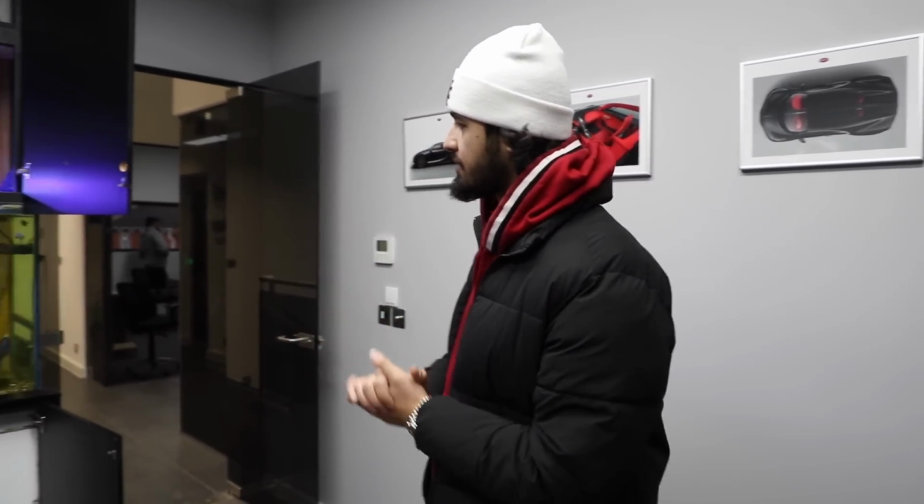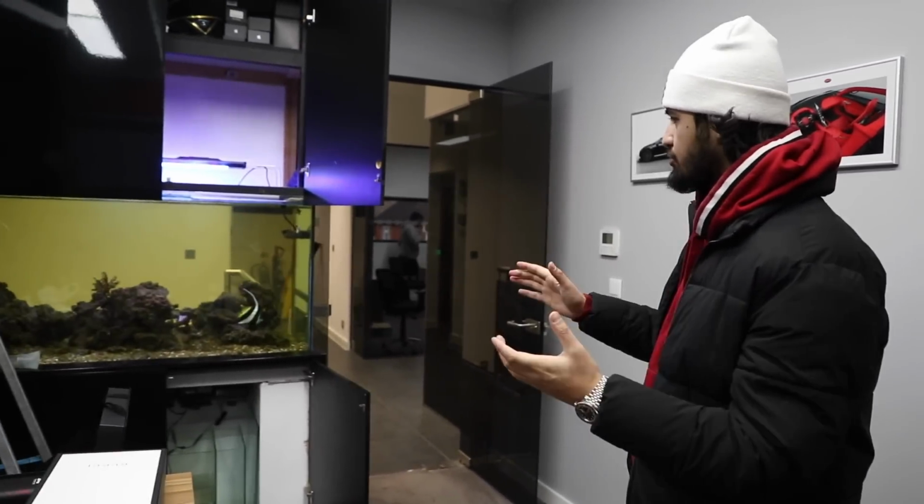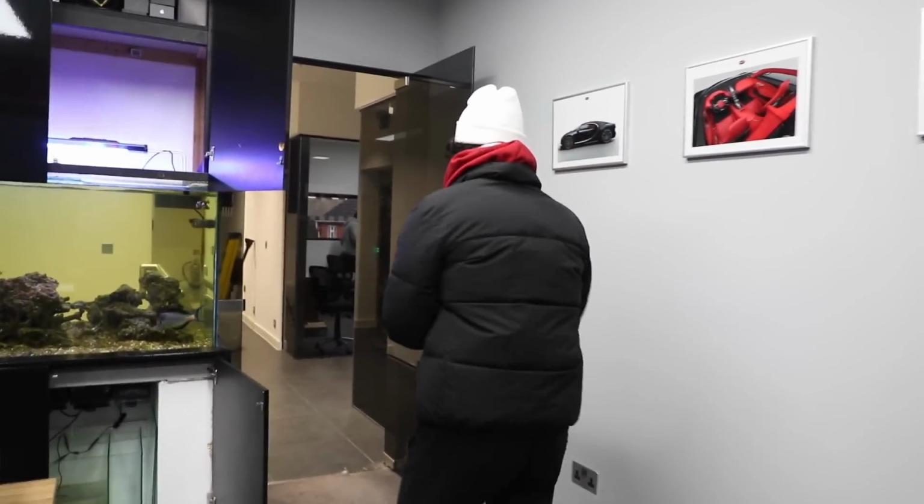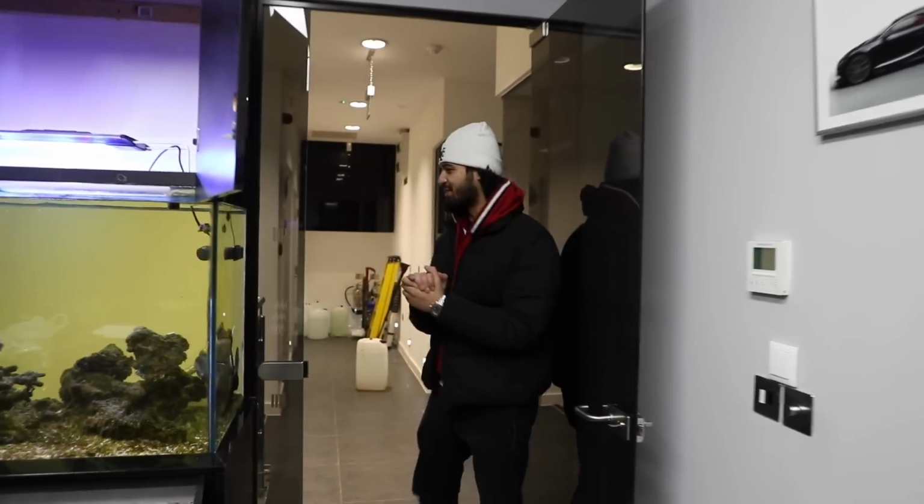I'm really excited, but whenever I watch a tank being maintained, or whenever I watch an aquarium, it really relaxes me, and that's why I feel it's so important to have in your office as well, just watching them in their environment. Well, they're not in their environment, they're in captivity. Anyway guys, let's crack on with today's video.